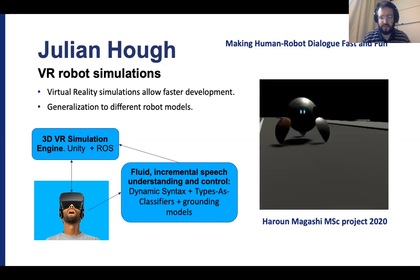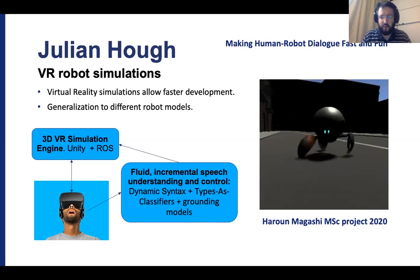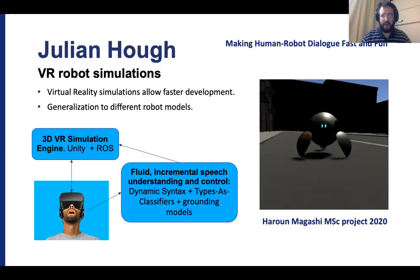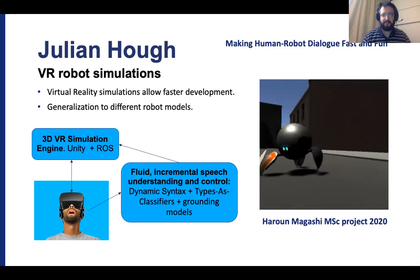And here's one such interaction environment which a student of mine worked on last summer, where the user can interact with the robot through a VR environment.